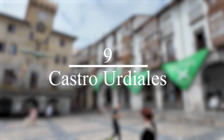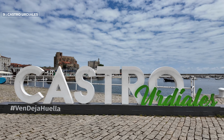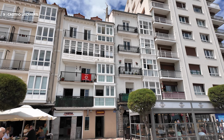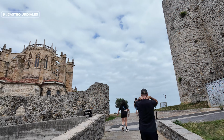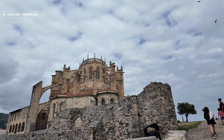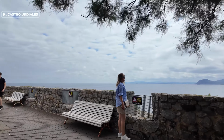Next is Castro Urdiales, a town that really surprised us with its mix of medieval charm and beach vibes. It is around 50 minutes from Santander and just 25 minutes from Santoña. So it is a good idea to visit both Santoña and Castro Urdiales on the same day. It has a 13th century Gothic church, a castle connected to a lighthouse, and a cute medieval bridge that's one of the most photographed spots in the region.